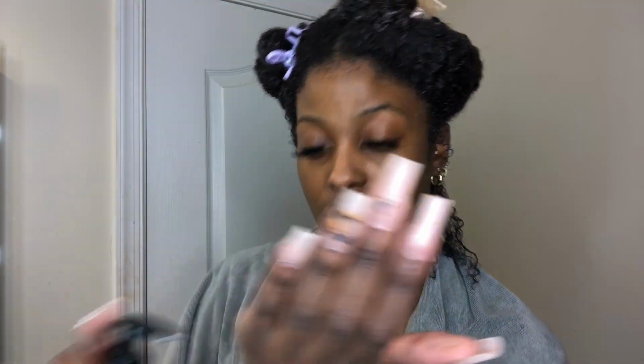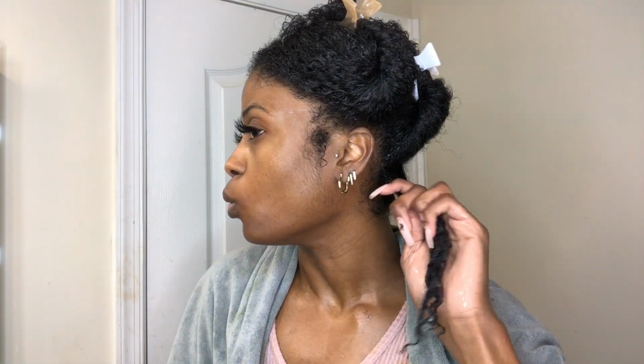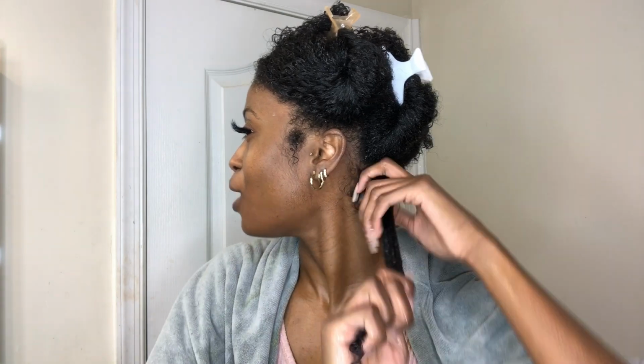All right, so going in with the Rosewater Curl Defining Styling Gel. Let's see the consistency. She looks thick. Has that nice same rose scent. Doesn't feel super thick in my hands though, but goes on smooth.